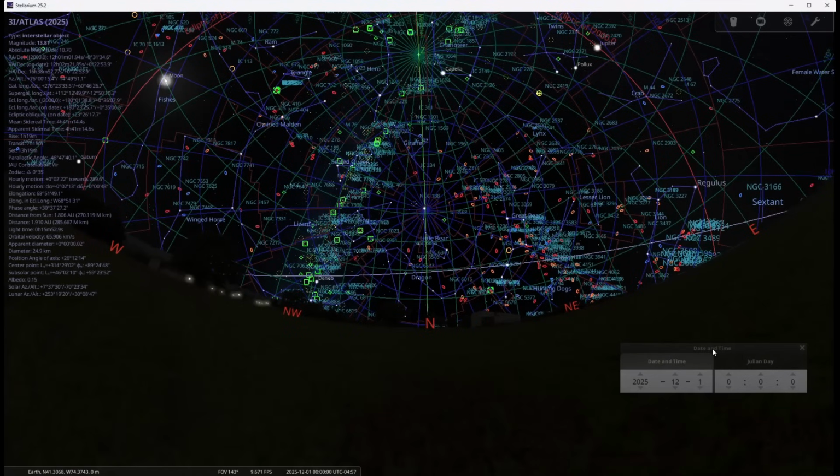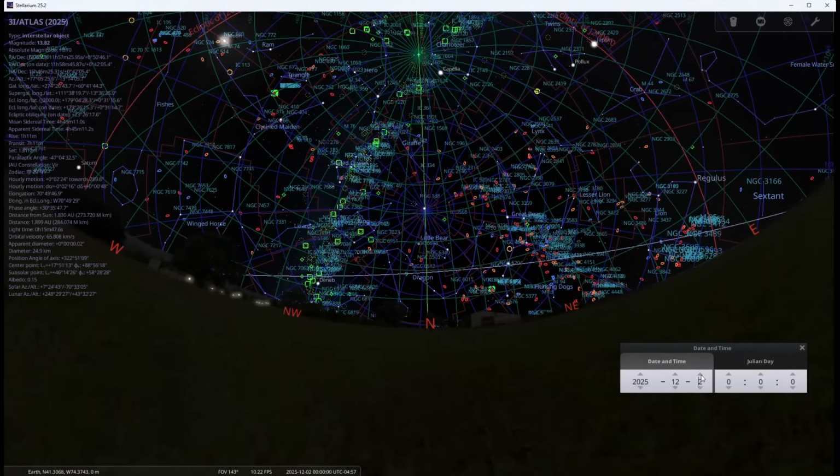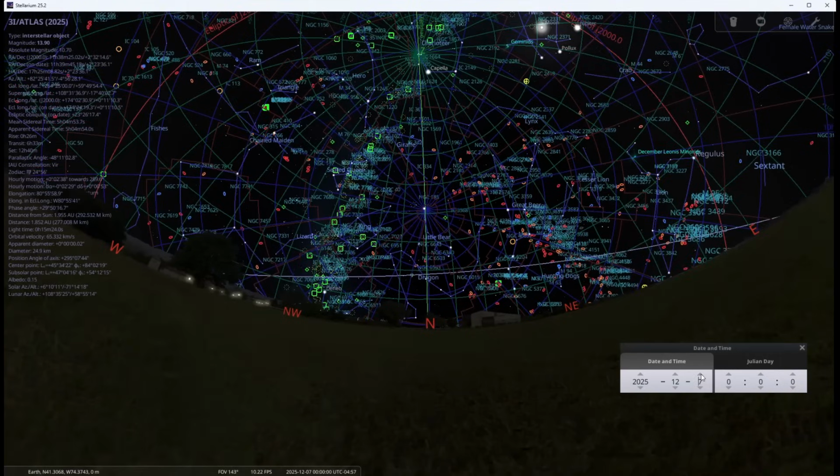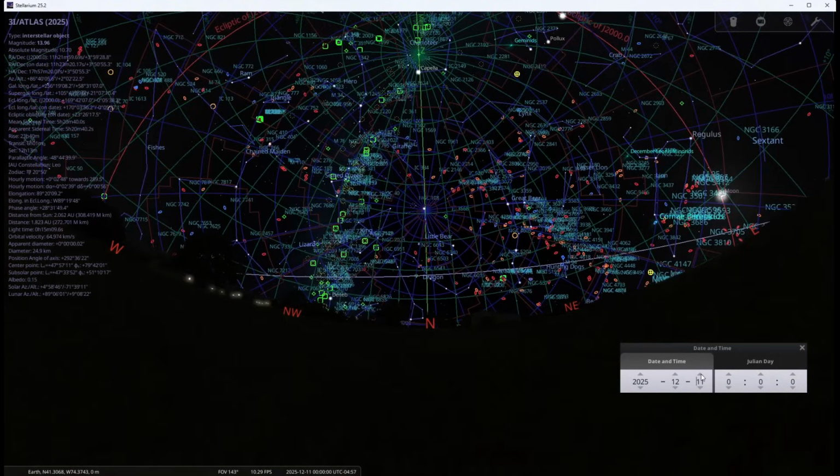Now, date and time, I have this set for December for a number of reasons. One, Atlas is not going to be visible in the night sky at midnight, which is when I want to begin imaging, until probably mid-December, and I'll demonstrate that here. Note that on the 1st of December, it's not visible. As I increment day by day, you'll notice that the moon is rising roughly, it's going to be around the 12th that it rises, which so happens to coincide with the appearance of Atlas at the horizon.